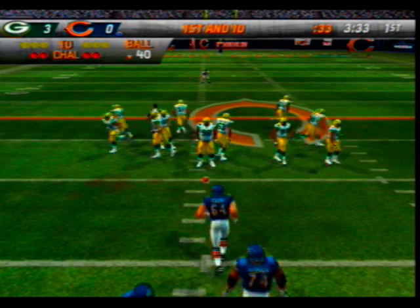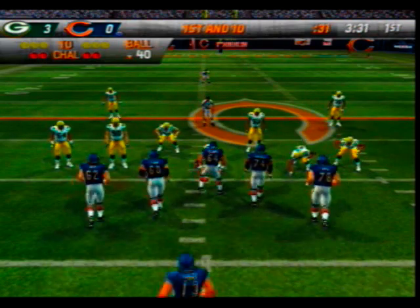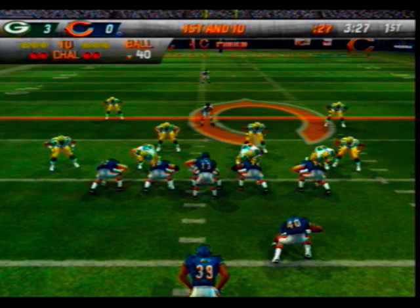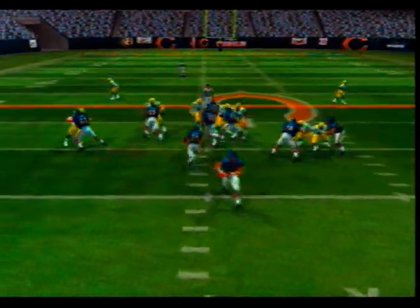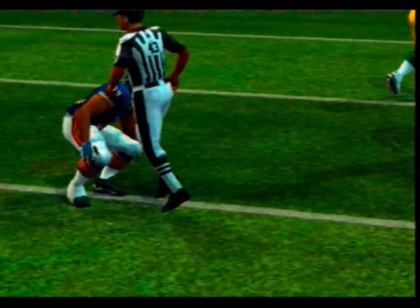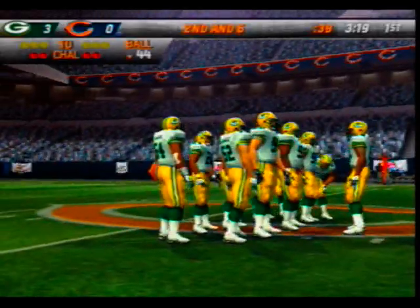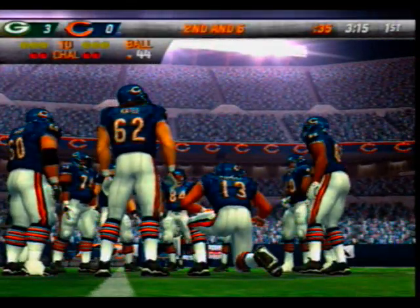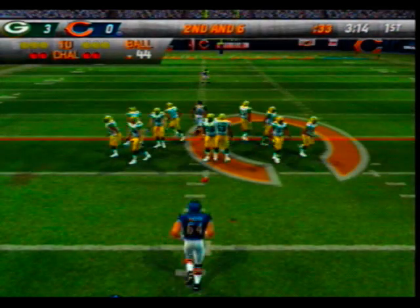First and 10. Ball on the 40-yard line. Hand it off to the back. Holland is there for the tackle at the 44. You have a good balance of run and pass on offense. The defense doesn't have a chance to focus in on either one of them. They need to be prepared to cover both options. Gain of five on the play. Ball on their own 44.